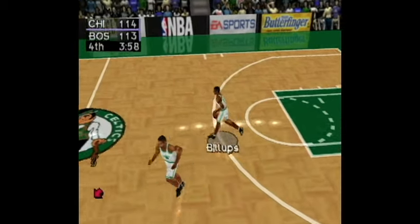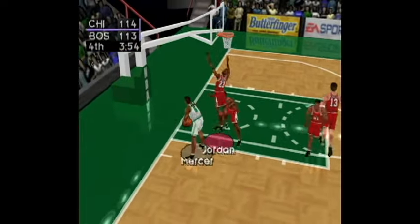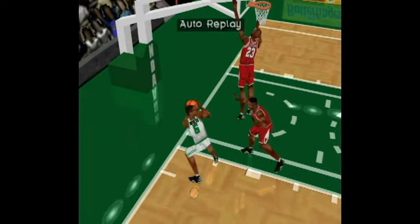Inbound pass to Billups. From center court to Walker. To Mercer. With the reverse jam. Let's check that one on replay.